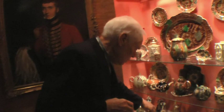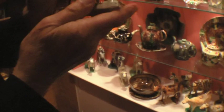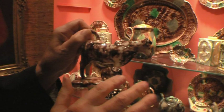was this cow creamer. Now this is just a cow creamer. It's the Wealden type. This is called manganese coloration. This one happens to have a calf with it. And I thought, wow, that would be neat to have.